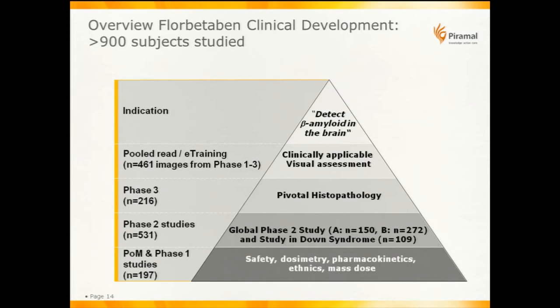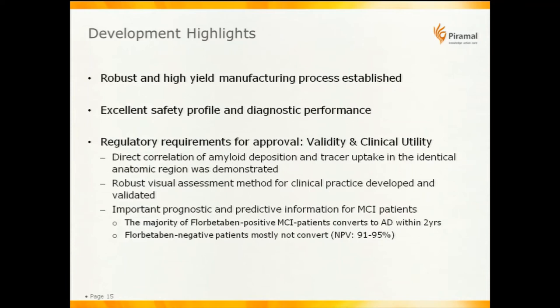Okay. So in the process of our development, we developed a robust and high-yield manufacturing process. Again, we have a shelf life of 10 hours, which is remarkable for a PET agent. We have an excellent safety profile and diagnostic performance. And so the regulatory requirements for approval: we need a direct correlation of amyloid deposition and tracer uptake in an anatomic region. We needed robust visual assessments, which I just talked about, and important prognostic and predictive information for MCI patients. Okay, and I'll talk about that a little bit later.